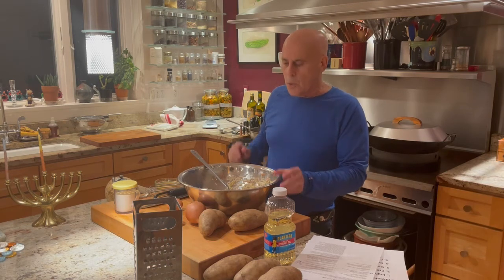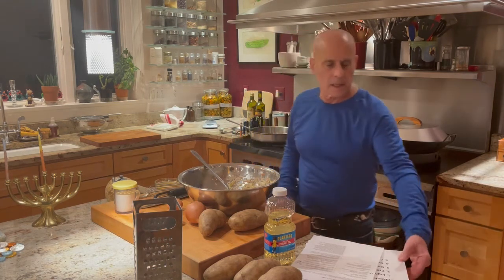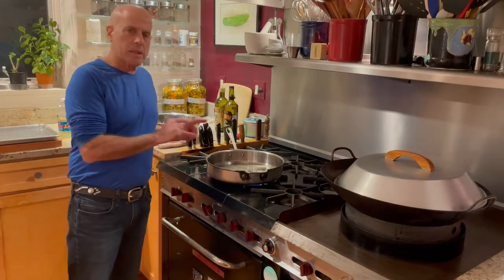If you're using breadcrumbs, panko, or matzah meal, you can add it at this time too. Once you have this done, you have finished with prep, and your next step is going to be cooking in the frying pan. Okay, we've done prep, and we're now going into the cooking.